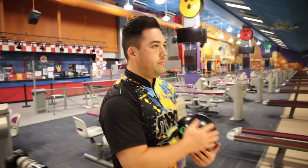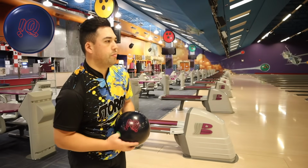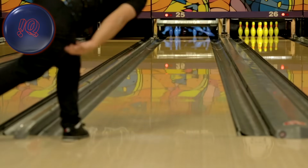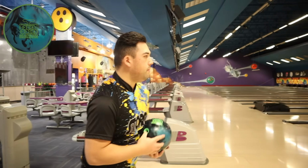IQ Tour, same line. I think this will be a little bit sharper in the back end and go through the pins a little bit better. Much sharper when you slow it down. Really see the difference. So Ordnance, a little bit earlier rolling, a little bit smoother through the pin deck, where the IQ Tour is just a little bit sharper. Went through the pins much better as you got left.